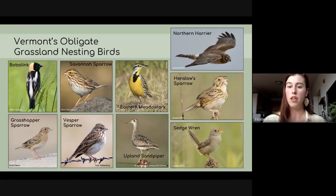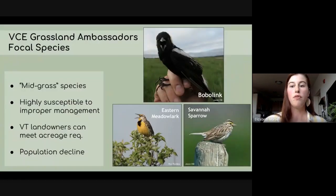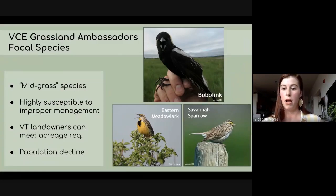The other species, the grasshopper sparrow, the upland sandpiper, Henslow's sparrow, and sedge wren, are all state listed as threatened or endangered. And the eastern meadowlark has actually been recommended for state threatened status with an estimated population of less than 200 individuals, nesting at around 60 sites around the state. So for that reason, we really focus on these three species, the most prevalent grassland bird species in Vermont.